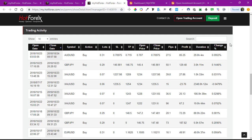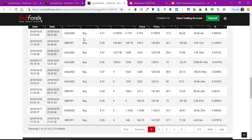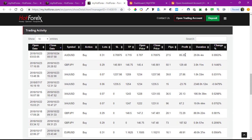Then when you come below to the trading activities, you see the currencies they trade. They trade AUD, GBP, JPY, and all these. They trade all these currencies. They trade more of gold, and the JPY, pounds, Japanese yen, euro, and US dollar. This is the top good currency they trade, and the profit they have made.